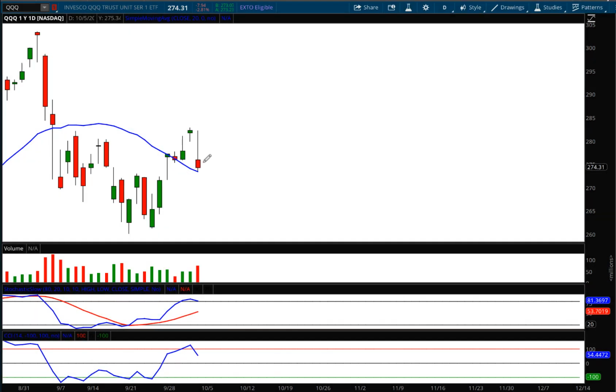Now, for the tech sector, the key level that we have to watch out for is that moving average right there. And if it closes below the moving average, which I think it will, I think it's going to break right down below that on Monday, this could very well go lower. And I'm looking for a stretch down to 266.41. That will be by October 8th.